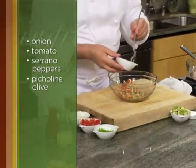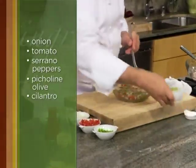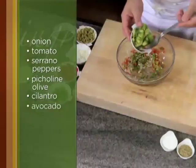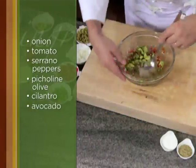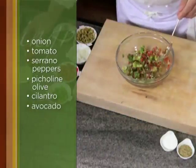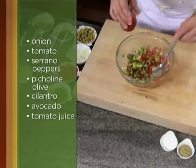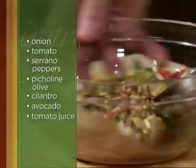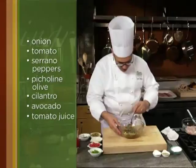I want to have a little bit of cilantro for its bright citrusy flavor. Some richness that comes from avocado. And I'm going to add tomato juice to this as well. Just moisten it with tomato juice. Think of this almost like a little salad that's going to have the cooked fish in it.